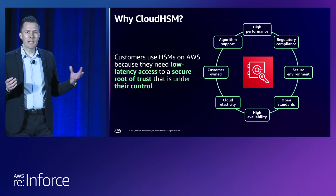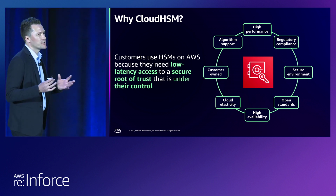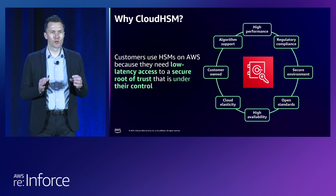At the end of the day, the main benefit that AWS CloudHSM gives you is low latency access to a dedicated, secure root of trust that is completely under your control.